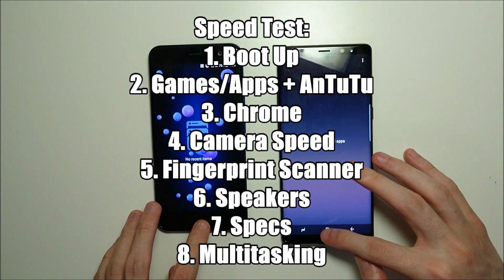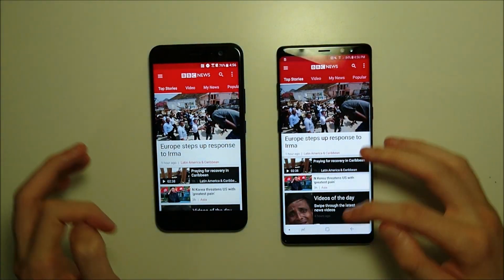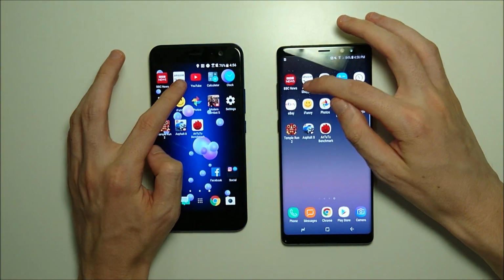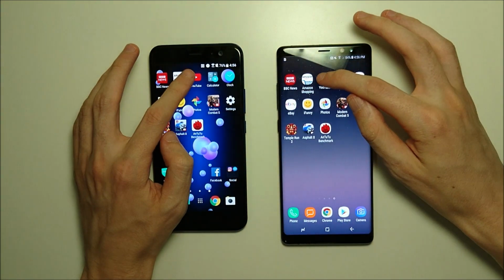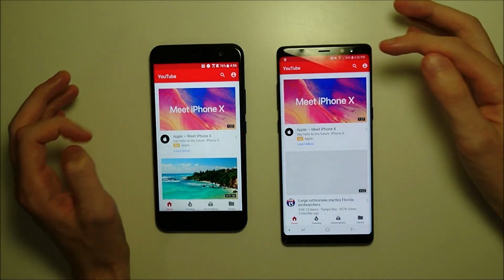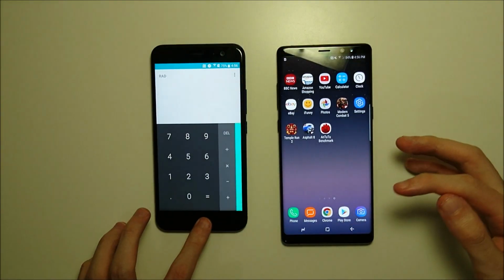Alright everyone, all the apps are closed out on both phones. First up, we have BBC News. Very close, slight advantage there for the Galaxy. Amazon. Wow, very, very close on both. YouTube. This one going to the HTC. Calculator. And clock.